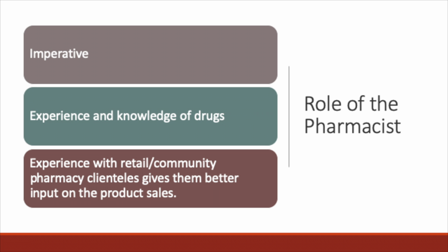Being a pharmacist in medical affairs is very important and imperative because medical affairs is a bridge between developing and commercialization. Who better than a pharmacist that knows about the drugs to speak on drugs and represent them? In addition, the pharmacist has real-world experience, especially if they have been in a retail community pharmacy.